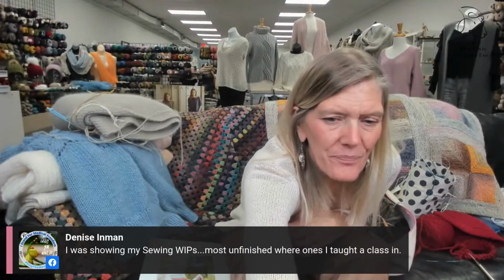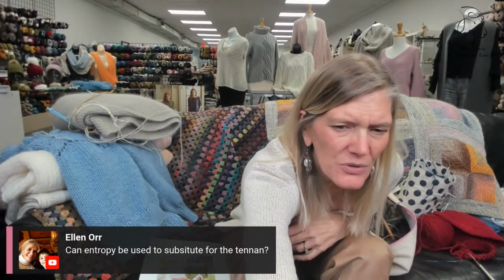Yes, absolutely. Can Entropy be used as a substitute for the Tennen? Okay, so Tennen is a heavy worsted Aran weight yarn, so it probably isn't going to work in the same pattern at the same gauge. But if you swatch the Entropy and you like the gauge of it at a very loose gauge, you could do that. I would caution you, though, that the Entropy, because it is both marled and self-striping, has a lot going on. So it's a little bit of a busy yarn, so you want to keep that in something that's very simple, right?